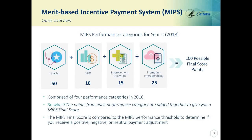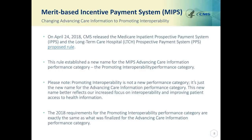Moving on to the next slide, this is where I wanted to talk a little bit about the name change around promoting interoperability. So CMS recently released, and I think this was back in April, the Inpatient Prospective Payment System and Long-Term Care Hospital Prospective Payment System Proposed Rule. Of course, those were certainly very important proposed changes, but I'm bringing this to your attention because we are addressing the meaningful use element that cuts across many of our programs here at CMS, and we're really rethinking the concept of meaningful use to focus on interoperability.